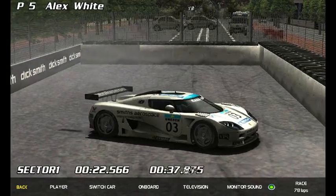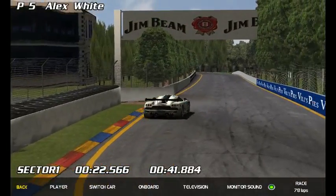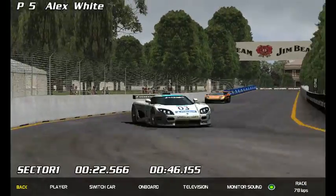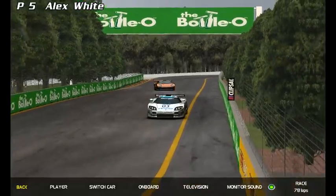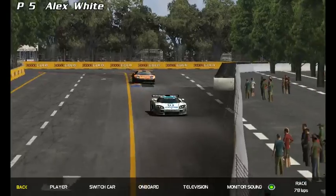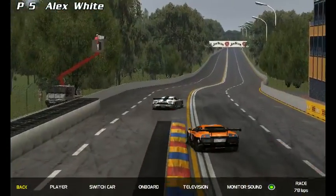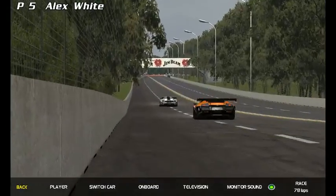Yeah, you know what? I can just hear the frustration in that car right now. I'm surprised there's a steering wheel left. Yeah, wow. Okay, so Alex White back to 5th right now, trying to get back on. I guess he is just trying to make it to his pit window. He is driving an unfamiliar car, although when you're Alex White, nothing is too unfamiliar around here, but it looks like that Gumpert is giving him the gump.